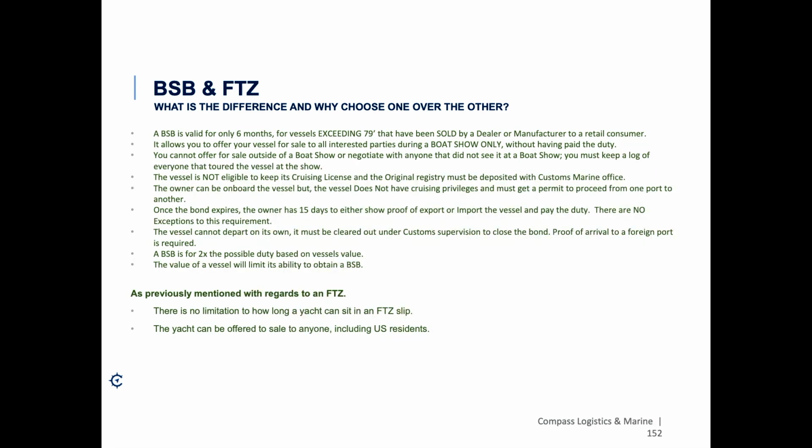Once the bond expires, the owner has 15 days to either show proof of export or import the boat and pay the duty. There are no exceptions to this requirement, no extensions, no exceptions. The vessel cannot depart on its own. It must be cleared out under customs supervision to close the bond, and proof of arrival to a foreign port is also required to finally close the bond and get that bond back from customs so that we can close it out with the surety.